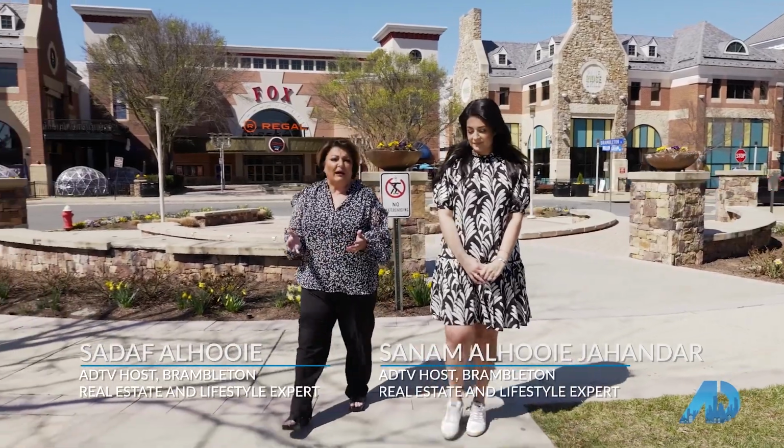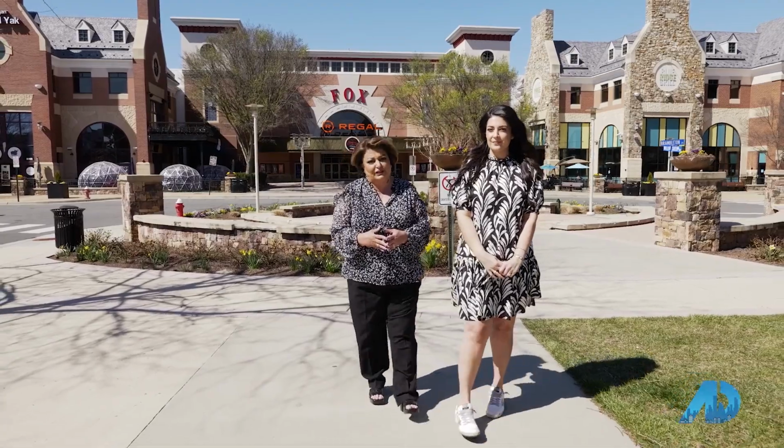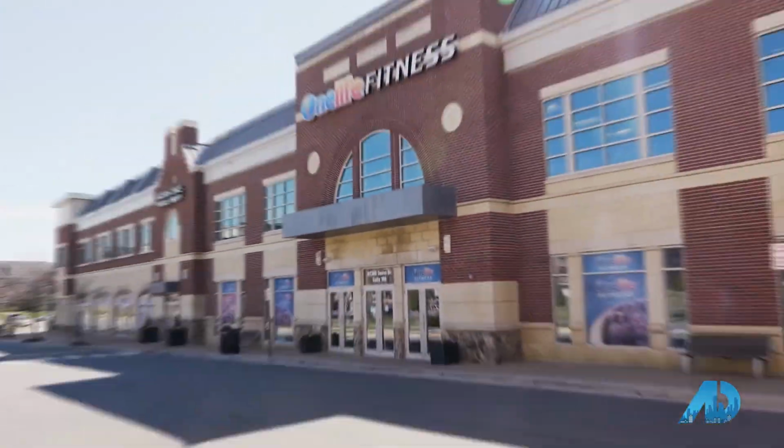We are here today in Brambleton to show you why this is one of the best places to live here in Virginia. Come on, let's go.